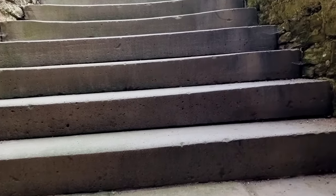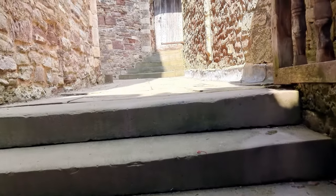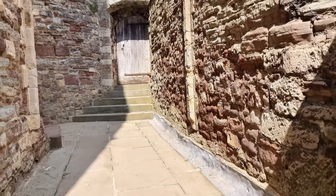We are going to be careful. So apparently the steps are uneven on purpose to trip the enemy. And knowing how accident prone I am, I'm gonna be careful. There you go.